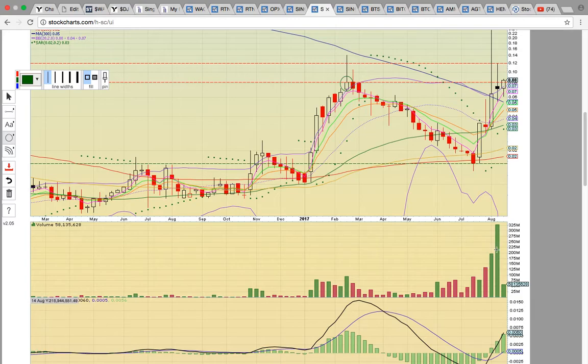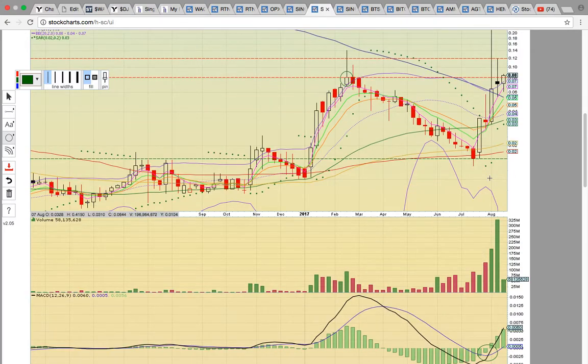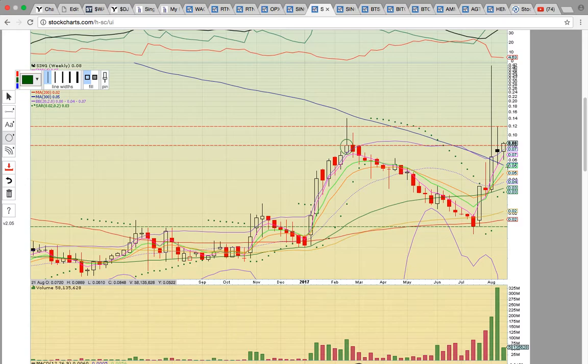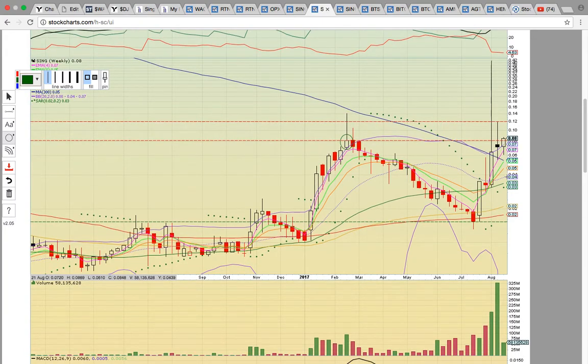Notice how there's been big volume behind the move. You've got a bullish crossover down here on MACD recently. It's just very strong. The 300-week simple moving average here at 0.05 is the big level to hold. It's been turning that level into support. As long as that's holding, SING is trading above all the moving averages on this chart.